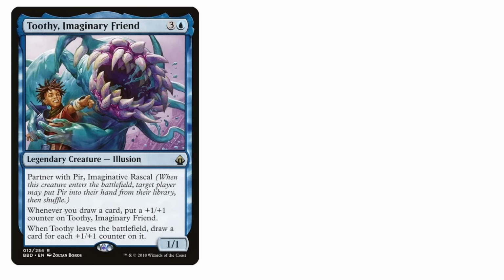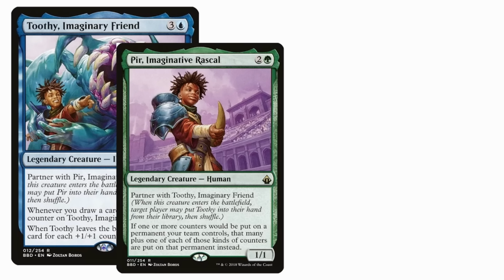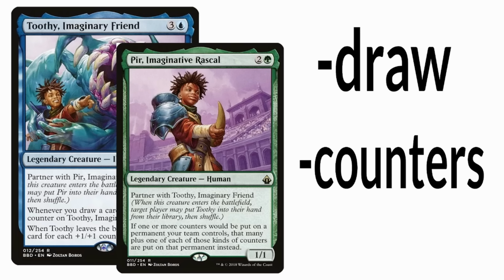That might seem slow until you realize we got Peer, Imaginative Rascal, because they got partners, so they put them into our hand. It's good. If 1 or more counters will be put on a permanent, we get that many +1. Nice. So that means we get more draw and we get more counter stuff.